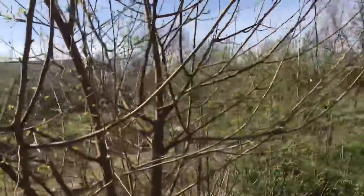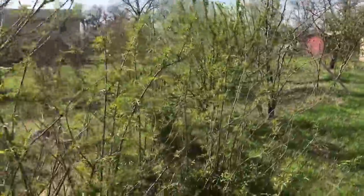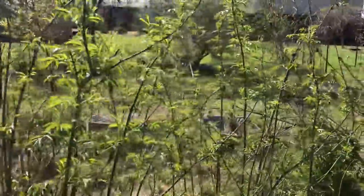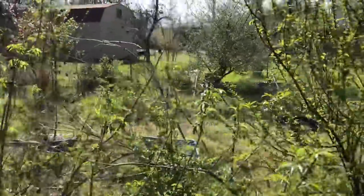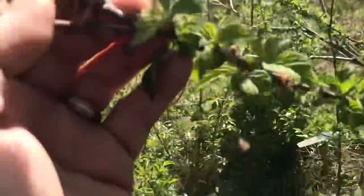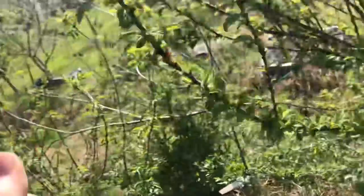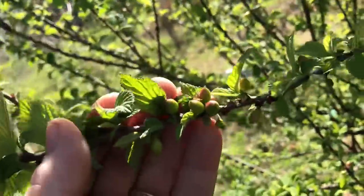And this is a Giant Fruiting mulberry is what they call it, and it's just starting to leaf out. It's not got any fruit set yet. And that's all elderberry there. Elderberry's going crazy this year. And then this is something I'm kind of excited about. Nanking bush cherries. I've been trying to grow these for years, and I've got fruit everywhere on them.